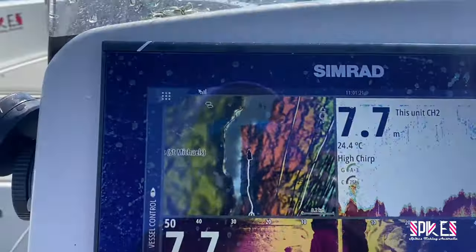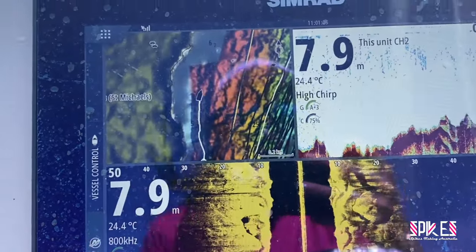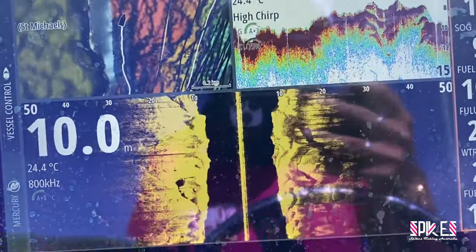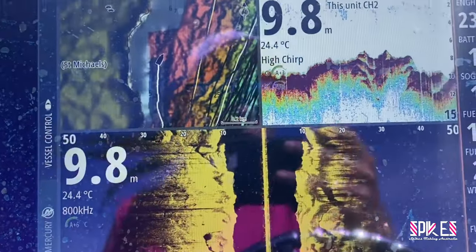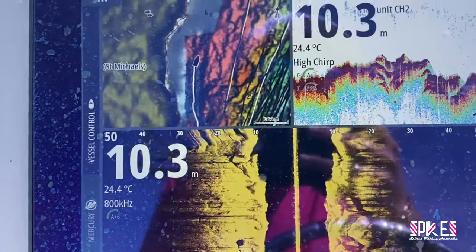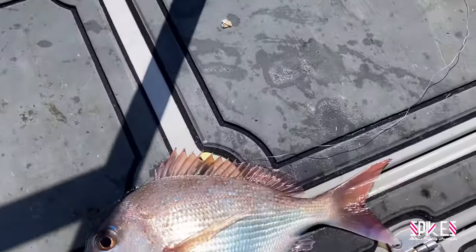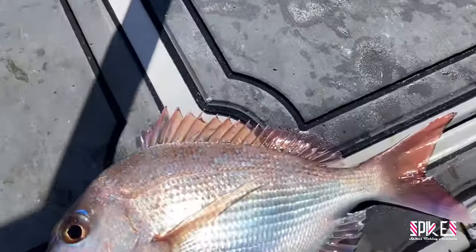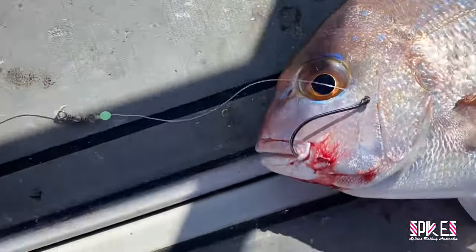That's pretty rough floor. A lot of rocks, a lot of crevices. I've never been here before. Curious to see if there's any bait in any kingies. All right, first drop here at the drum lines, and it's a snapper. Nice hook up on the half pilly rig.